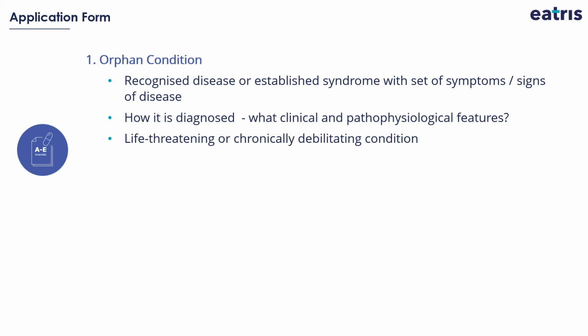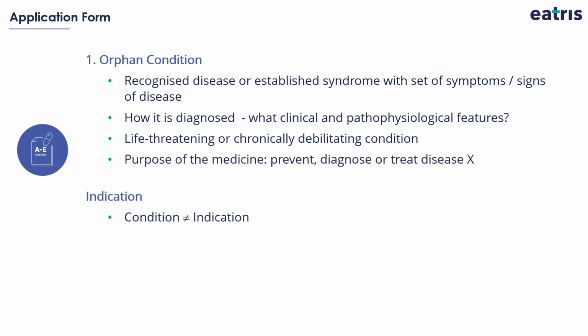The condition definition should also include the purpose of the medicine, and that is to prevent the condition, to diagnose, or to treat it. So if you think of, for example, acute lymphoblastic leukemia, the condition would be to treat acute lymphoblastic leukemia. The condition should not be confused with the indication, which should be a very specific wording.